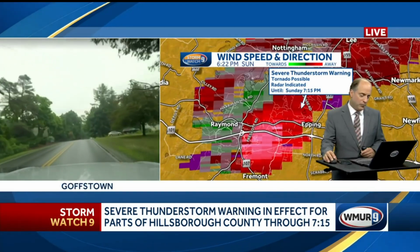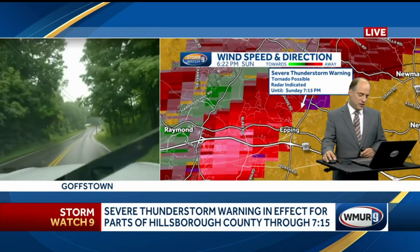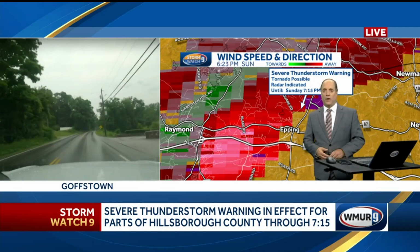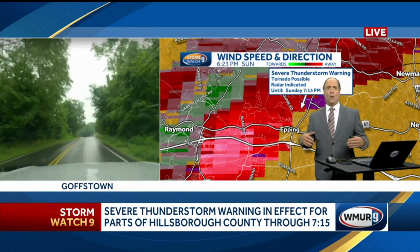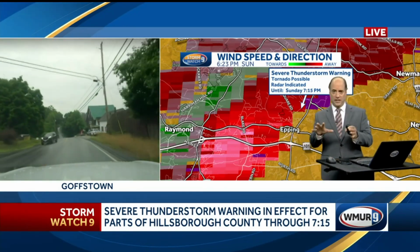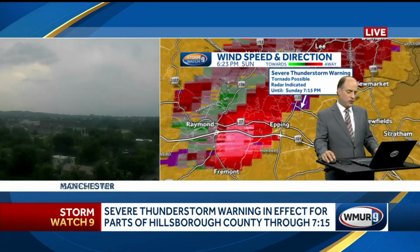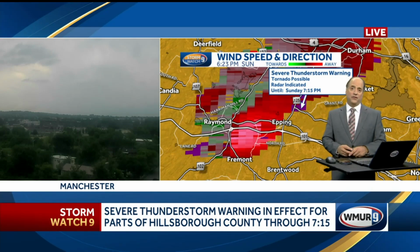Again, if you're in places like Raymond, you're hitting it, you're seeing it now. Epping, you're just about there. It's going to cross right over the junction of Route 125 and 101, right at exit 7. You got so much happening there, just so much buildup. So hopefully you're seeking shelter as the storm comes on through, and then jogging over towards places like Exeter and Newfields and Stratham in the next 15, 20 minutes.